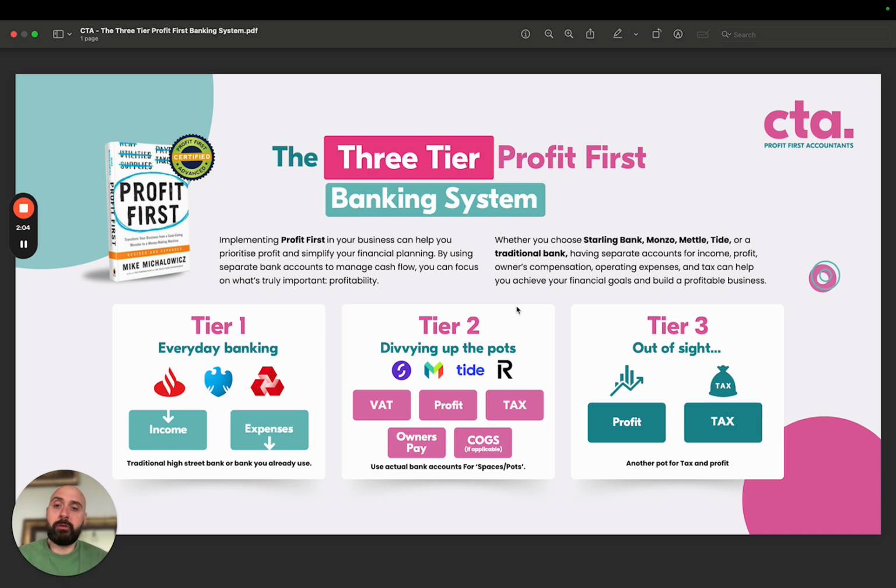Then what you want to do is, as part of what I call tier 2, set up a new account, ideally with a fintech bank. So the likes of Starling, Monzo, Tide, Revolut, these kind of ones that let you create spaces or pots or whatever they want to call it. Personally, I quite like Starling, but as long as they create a pot, that's the main concept here. And then you can create as many spaces and pots for the extra Profit First accounts as you want. Typically, the compulsory ones would be your profit, your owner's pay and your tax. Those three, your profit, owner's pay and your tax, they benefit you as the owner.